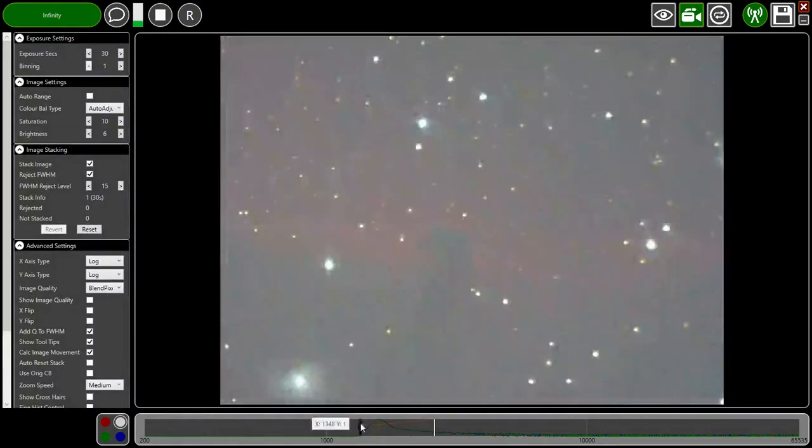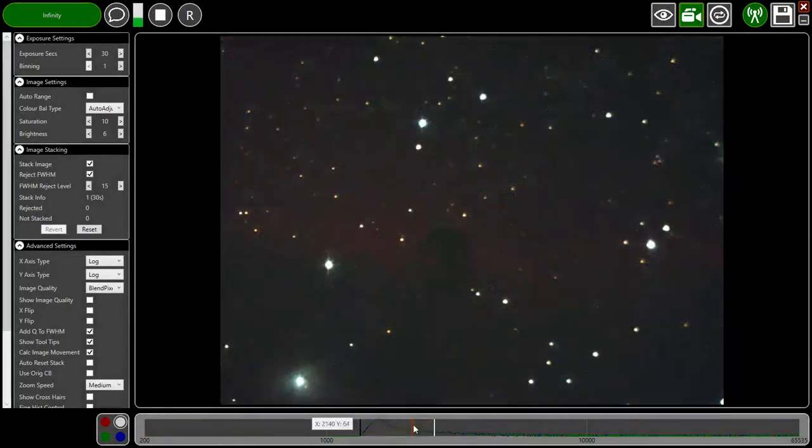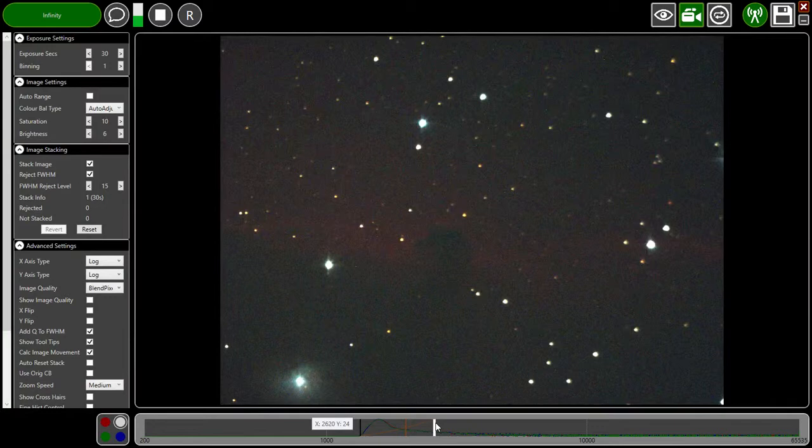So, alright, you can just see the shadow of the horse head there. We'll see how another stacked image does. That'll clear it up for us a little bit. We'll bump our exposure times up here a little bit.